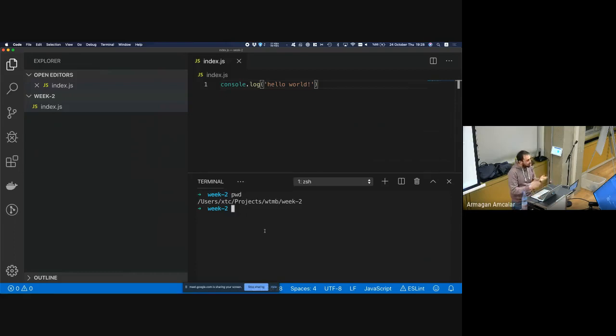I'm in the correct folder. I'm going to just continue. For me to be able to run this, we're going to use Node.js. And for that, node is our keyword. So node index.js, and then pressing enter will display the hello world. Please make sure that you can see this hello world. It is really important for the rest of the lecture. Please raise your hands if you cannot see the hello world. And please, teaching assistants, help them.